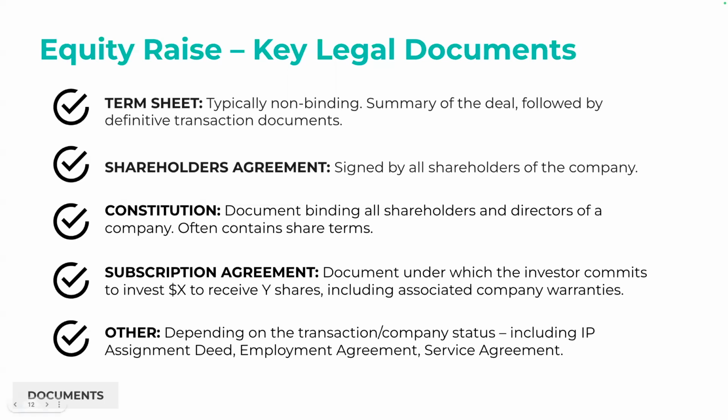Someone has asked, what's the approximate cost for an equity raise by you? It kind of depends on how many of these other documents you'll need and how complex the process is. It's one of the more difficult things for us to price. We really like to give upfront fixed fee pricing, but we do struggle to give confirmed prices for equity raises.